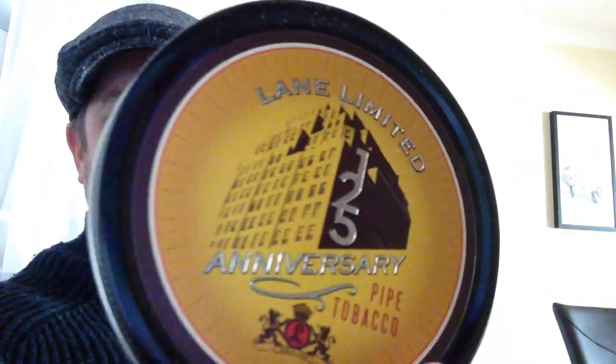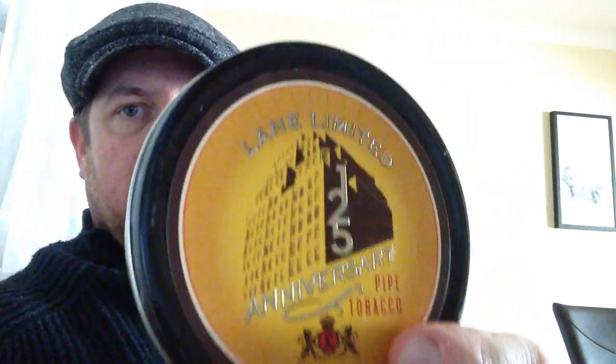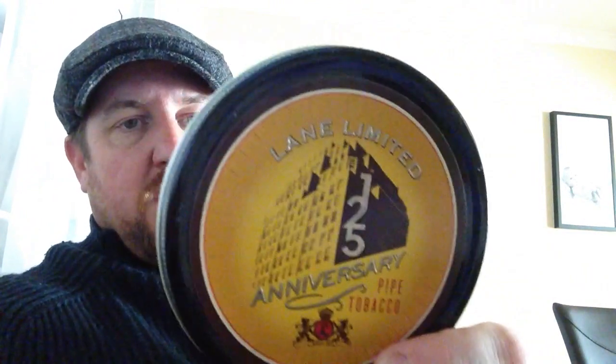I also got this. This is Lane 125th Anniversary. Picked up a couple of those. This is nice. I've tried this before, not that long ago. It's a Virginia vapor, and quite a reasonable one. Perhaps not in the same vein as something like Escudo, which is probably twice the price of this, to be honest. But no, it's quite a nice vapor. So a couple of those.